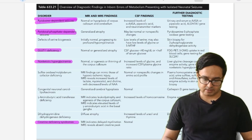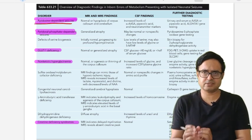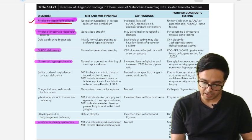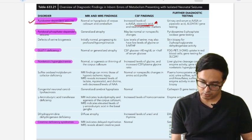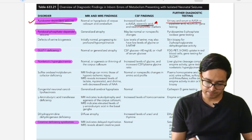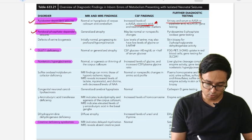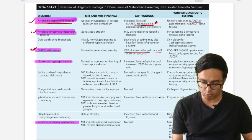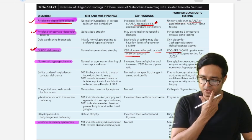Okay. Next, pyridoxine dependent seizures. If you want to go further, this is optional. If you want to just go ahead, just see this table. Pyridoxine dependent seizures, pipecolic acid in CSF will be increased. Again, INICET repeat question. And you will do urinary and serum AASA level. So this is important. Okay. Pyridoxine phosphate deficiency, obviously PNPO gene testing will be done. GLUT1 deficiency, again important question, CSF glucose will be less than 40 mg per deciliter or less than half of serum glucose. Investigation of choice, FDG PET, very important.